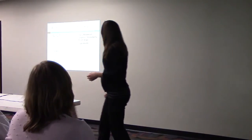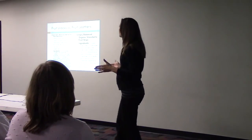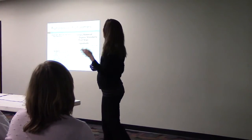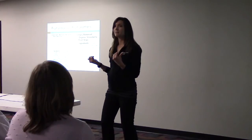I want to take a look at two different fruit type snacks. On the left-hand column is an Ocean Spray Berries and Cherries fruit flavored snack. On the right-hand column is a Simply Balanced Organic Strawberry Fruit Strip. And I didn't include the actual nutrition facts. What I want us to take a look at is the ingredient list and compare side by side.